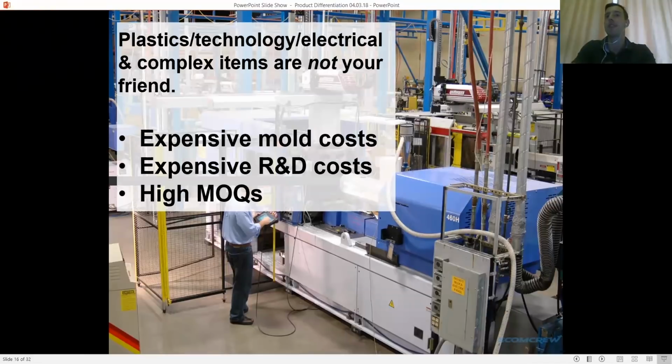Like I mentioned before, plastics and technology and electrical items and overall complex items are not your friend. They have expensive mold costs, expensive R&D costs, high MOQs. It is really not the type of product that you want to get into, especially if you're first starting.